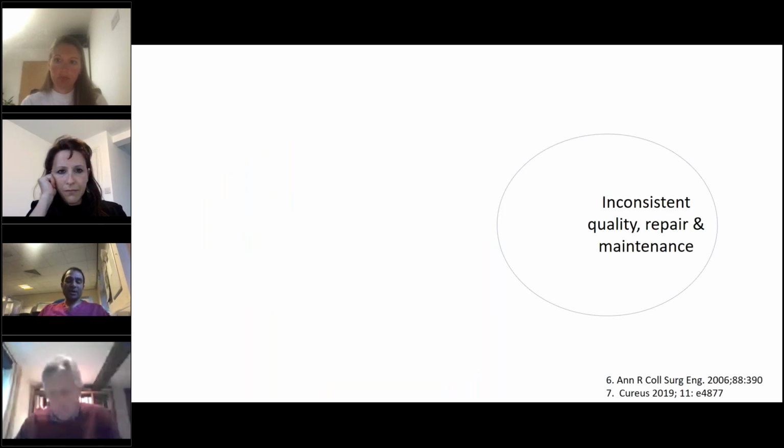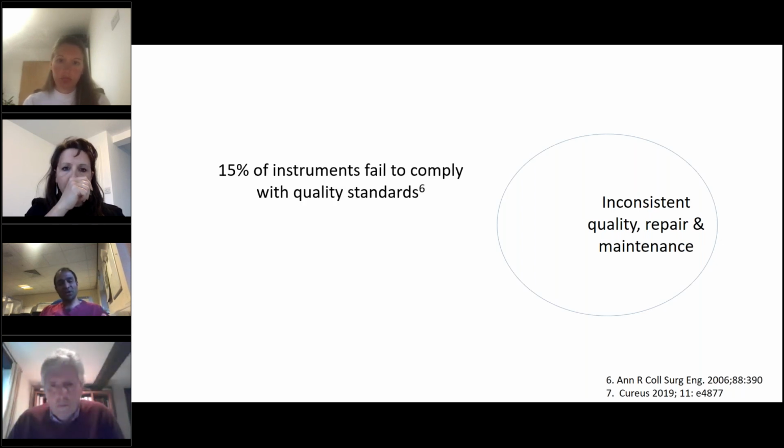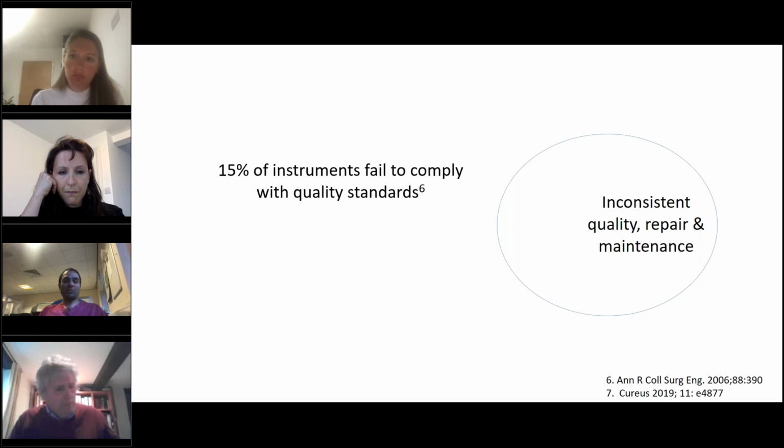But also we had issues with inconsistent quality of instruments, inconsistent repair of instruments. So repair centers used to exist within a lot of the big hospitals. So they'd be repaired on site, but that was quite variable. And some were repaired off site. And sometimes surgeons would send it off site and they'd never see that instrument again. Or they might see it 6 weeks later. Well, not much good if you need the instrument for the operation.